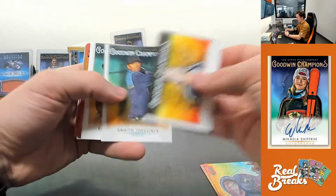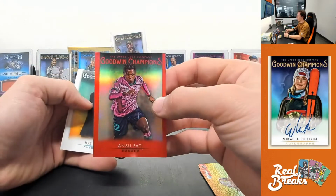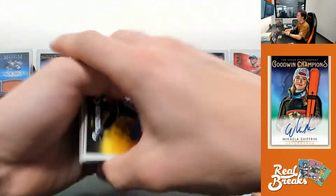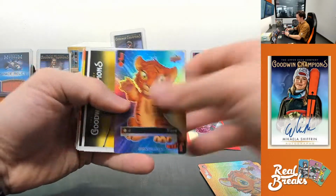There's the elephant. The tiger. Ansu Fati red. Matthew Wolf, Gaudy. And the tiger.